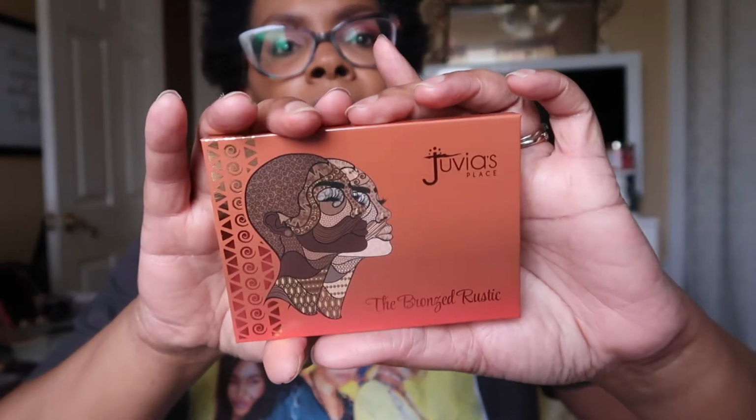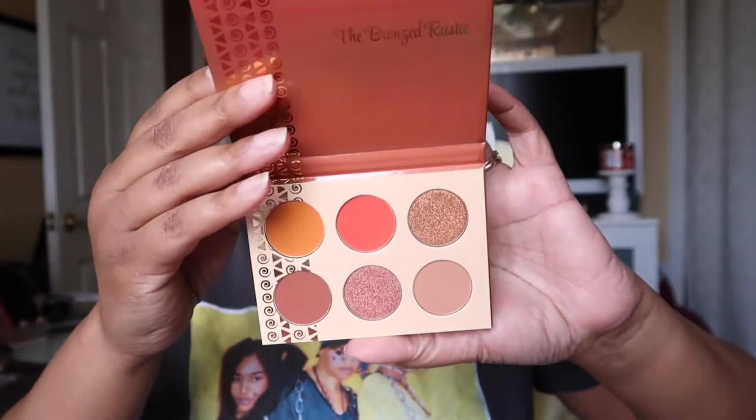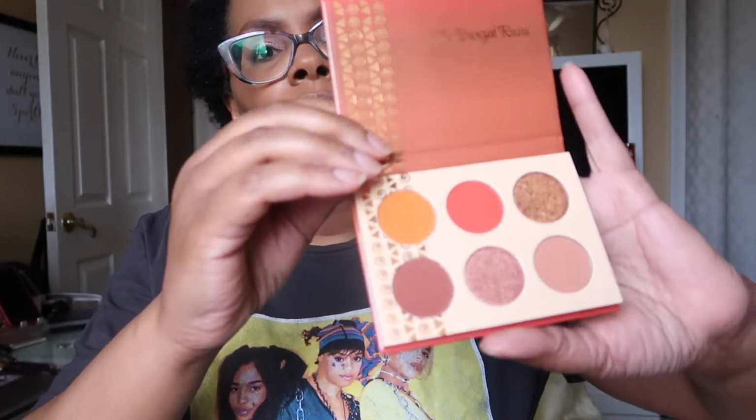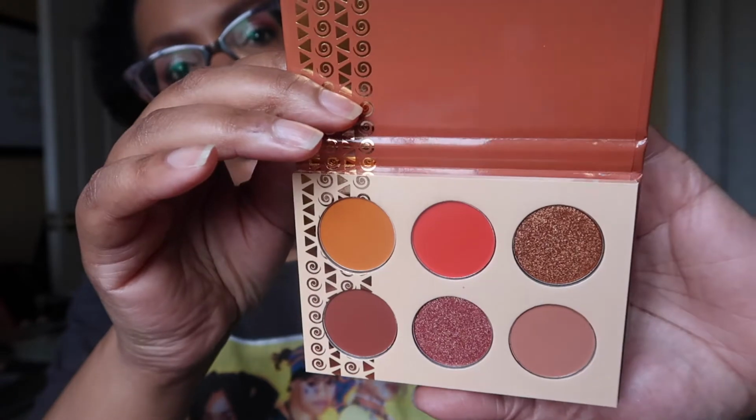What I picked up. The first things I picked up were from the Bronze collection, of course, because that launched first. So I got the Bronze Rustic palette, which looks like this. Really pretty. It's one of the little mini six pan palettes. And these are the shades. I was going to say I wore this one yesterday, but I did not. These are the shades.